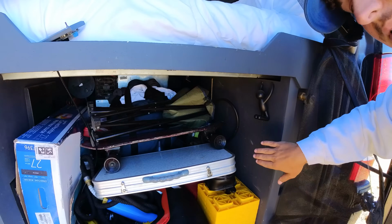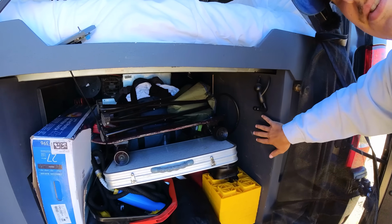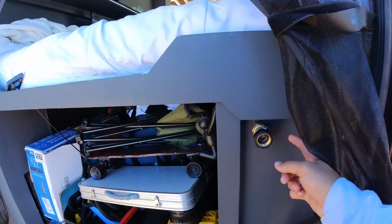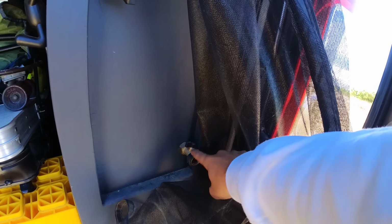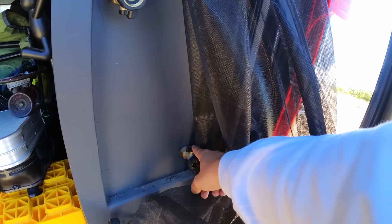And then over here on the right side, you have my water compartment. So I have all my water pumps, my filters, all of the stuff for my water equipment housed in this side of the van. And then I have my water fill port right here where I fill my 30-gallon tank. And then my gravity drain port down here where I can drain my tank if I ever need to, but I've never really had to use this.